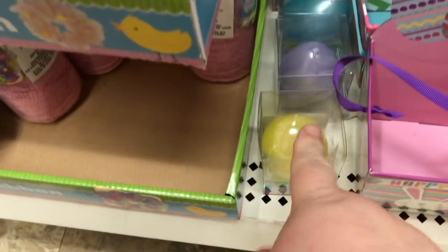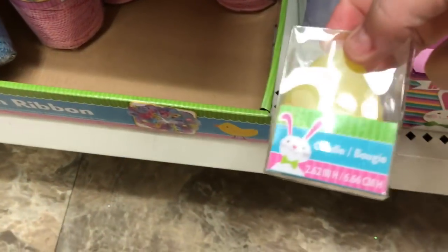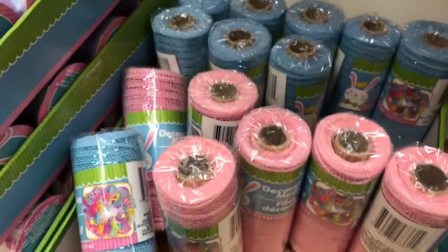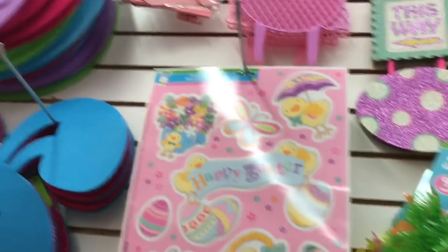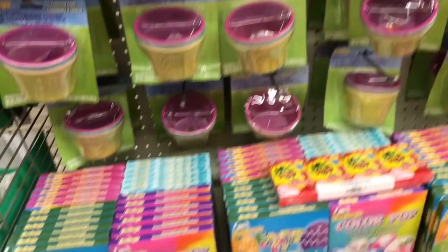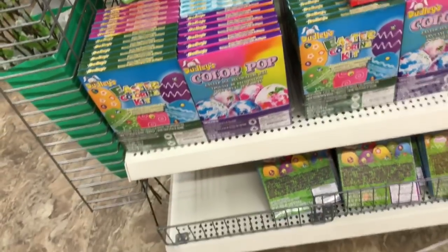Oh, this store has the egg candles that I got last year. And they've got pink and blue mesh, and all of their Easter ribbon. Beautiful. And they've got the mesh tubing, and the banners, and the signs. Easter and coloring stuff from Dudley.